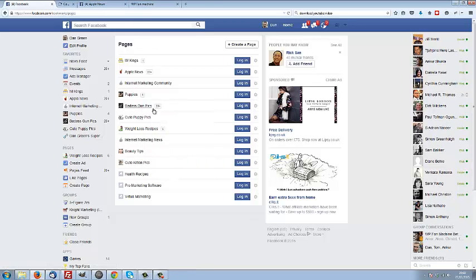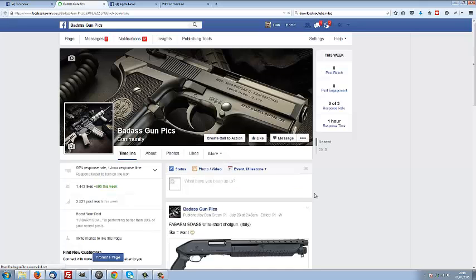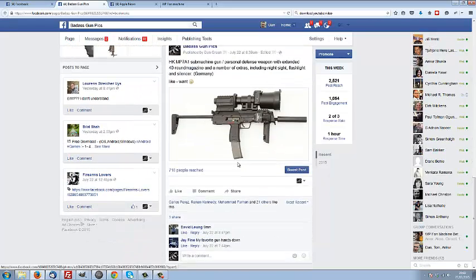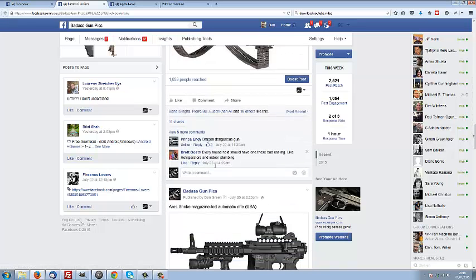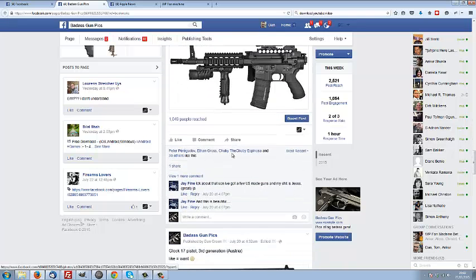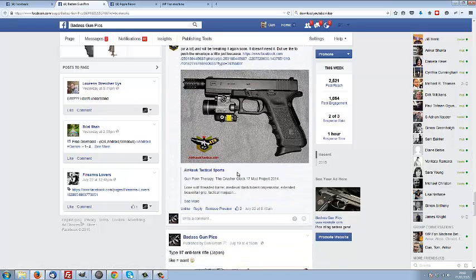If we take a look at the Badass Gun Pics, you can see that this is something that's really easy to engage with. We've got people liking all these, we've got comments, we've got shares. People like to post pictures of their own guns, post links. They post their own guns there. A pic site like this in any passionate niche is just a really, really easy, great way to engage with your fans and really get that engagement going. And that's what you need to look for.